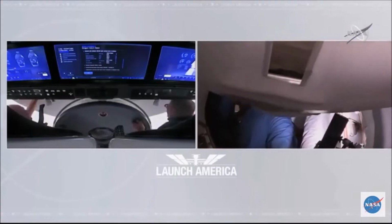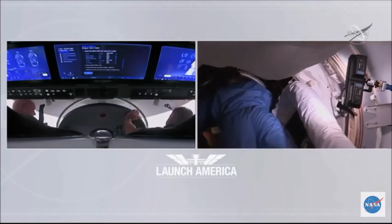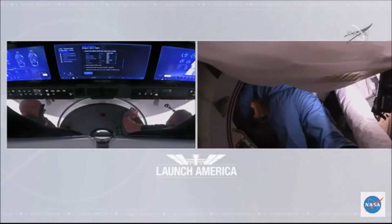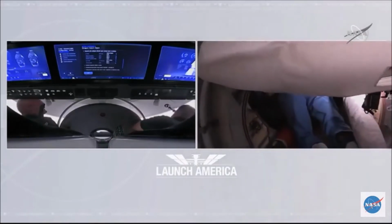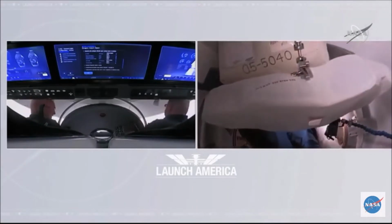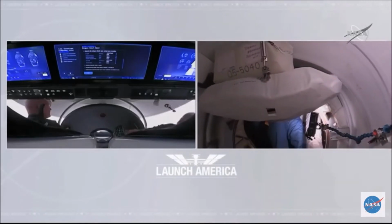The hatch is open, 12:02 p.m. Central Time, 1:02 p.m. Eastern. Bob Behnken and Doug Hurley opened the hatch to the International Space Station after launching from American soil on a U.S. vehicle for the first time in 9 years, the first time ever for a commercially built spacecraft.